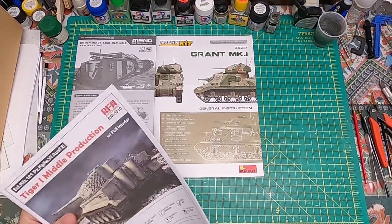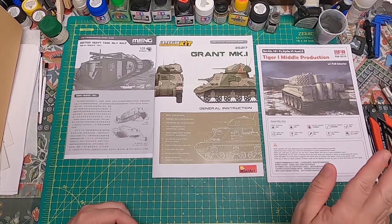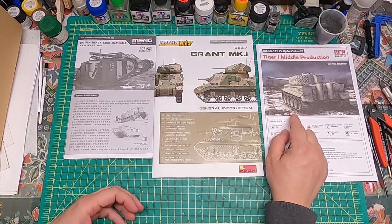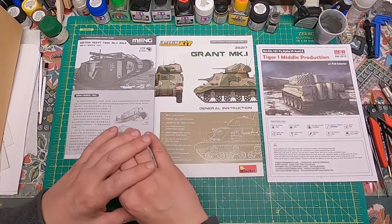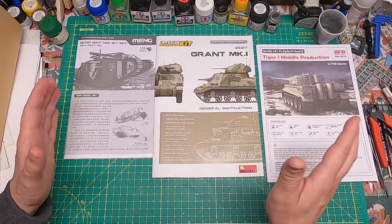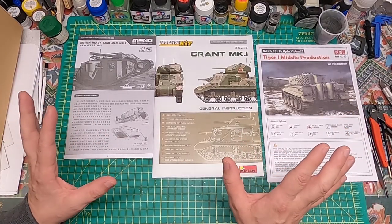And before Christmas, Andy's Hobby Headquarters had a sale on kits, a great sale, and I picked up a Ryfield Tiger I with full interior. So my thinking is I could have all three vehicles laid out in display, early armored development, World War I to World War II, all full interior, be able to open them up, light them all up, and I think that would make a really interesting display.